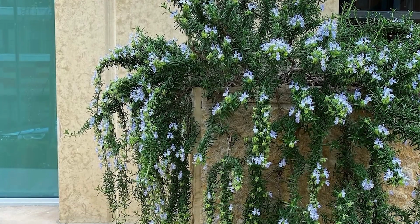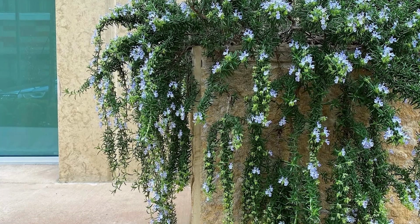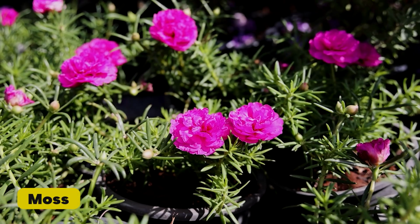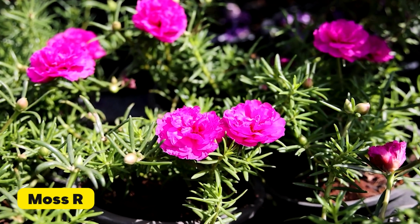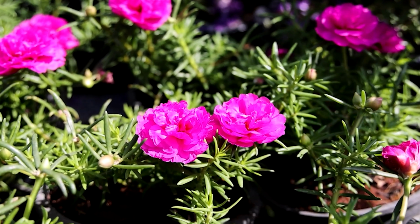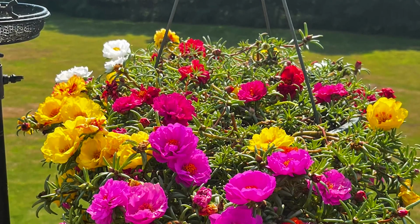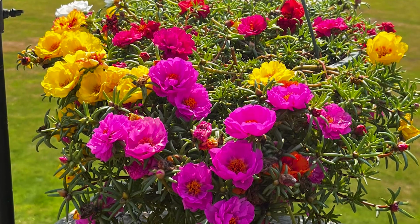Creeping rosemary isn't just fragrant, it's also tough as nails. Perfect for indoor baskets, its cascading twigs can stretch up to 3 feet, creating a stunning waterfall effect. Moss rose is a tiny succulent that bursts with vibrant cup-like flowers every morning. This drought-tolerant beauty loves soaking up the sun and needs minimal attention.